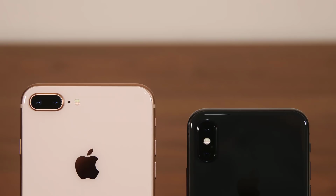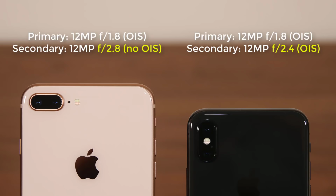Alright, so both iPhones have a dual camera system. Overall, they both produce top-notch photos, but there are a few differences. The iPhone 8 Plus has a primary wide-angle lens with 12 megapixels and an aperture of f/1.8, and the primary camera is optically stabilized. It also has a secondary telephoto lens with 12 megapixels and an aperture of f/2.8. Now the telephoto camera is not optically stabilized.